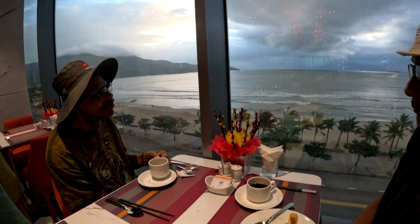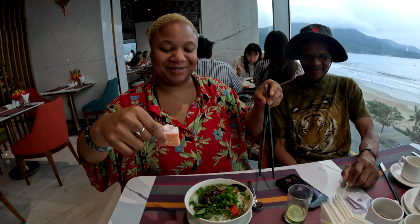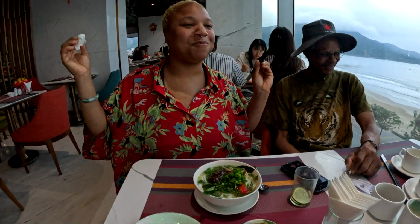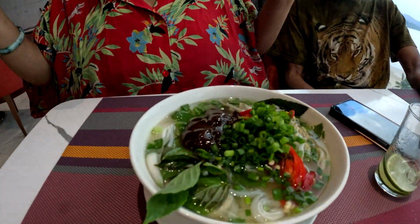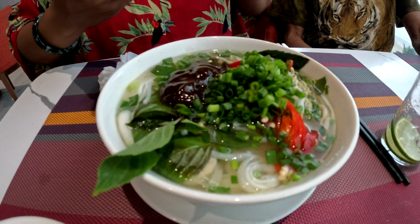Fishing always in this little bay, huh? She's enjoying her soup and her breakfast. Dessert first. Yes. Dessert first. And this is chicken pho. Look at that. It does look good. Can you mix it up after you take your picture?